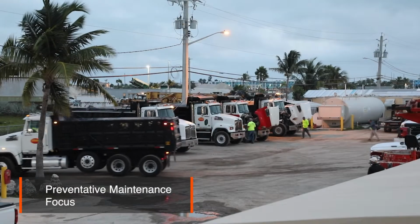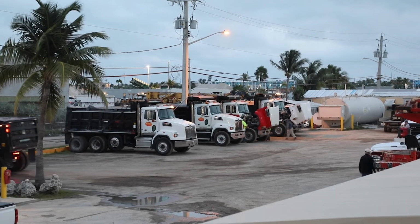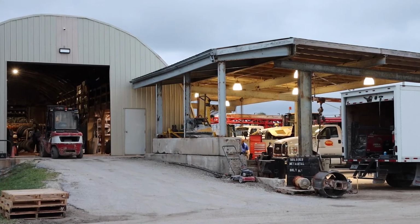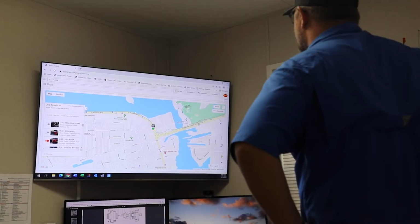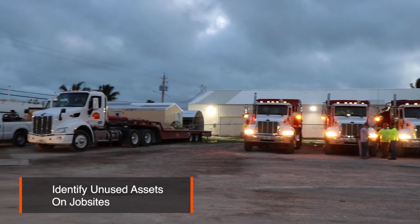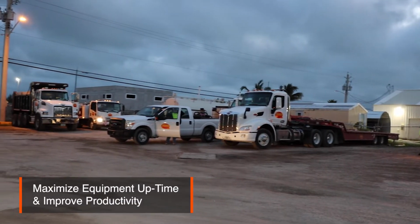Shift over to a preventative maintenance focus, because now that everything's not breaking constantly, they can switch gears and go and service machines and grease them and go on site and take care of things in the field, which was something that they just haven't been doing before at all. We've been taking advantage of the utilization function in Tenna in order to identify non-used assets in the jobs so we can maximize their uptime and improve our productivity.